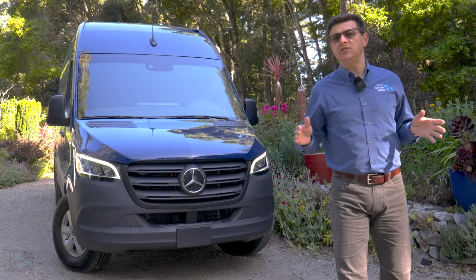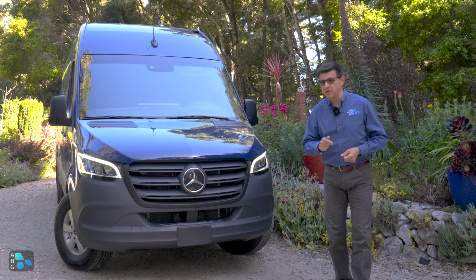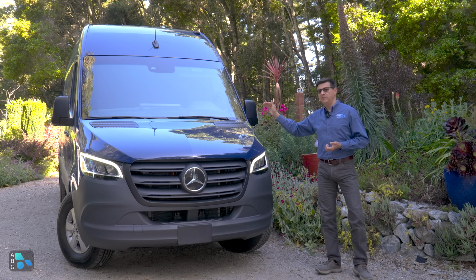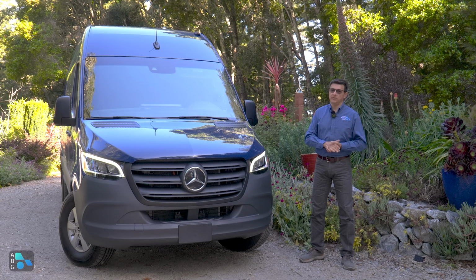The e-Sprinter was initially launched as a 2024 model year vehicle, but 2025 is probably the one that you're going to get if you order one today. You'll have the choice of the high roof option like you see here, or a low roof if you have some parking restrictions, which is definitely an issue for this high roof model.